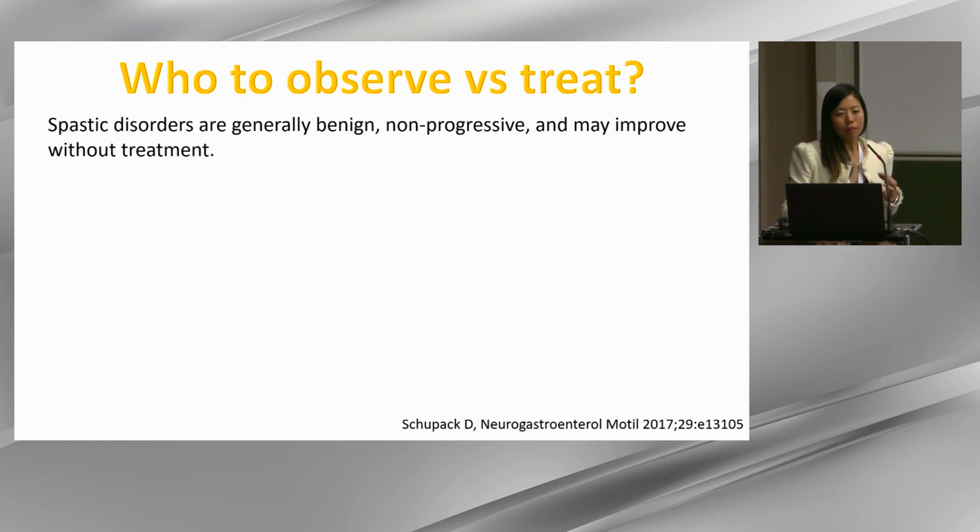So one of the first questions that we encounter, after giving a diagnosis of hypercontractile esophagus or spastic disorder, is generally who should we treat or who should we observe, because we know that, like I said, a large portion of these patients will have clinical improvement without treatment. One thing to remember is that spastic disorders are generally considered benign, non-progressive, and may improve.